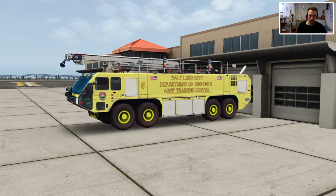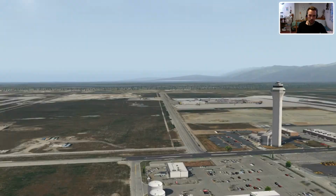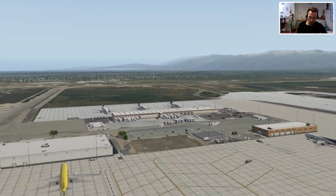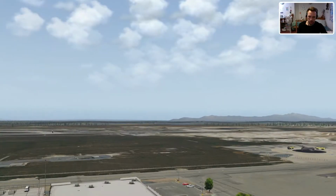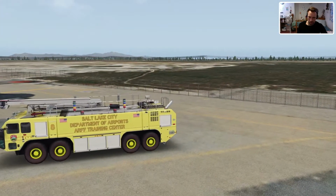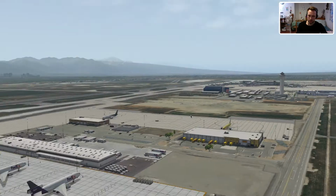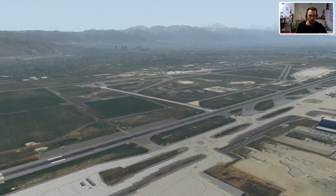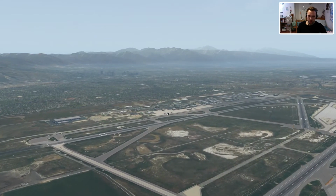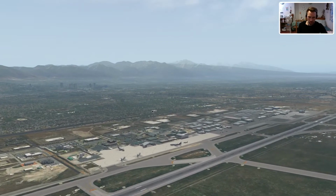Salt Lake City Department of Airports Aircraft Training Center. It's got custom-made cars as well for this airport. I think the car is the same, but it took care, and FedEx, beautiful. So this is a training ground, beautiful. It says Salt Lake City, amazing. So the number of buildings designed is hundreds of buildings, and they're so accurate. And if you look on the other side of the airport, closer to the city, it's got all these Boeing buildings and GA parts, and it's just an astonishing amount of detail, astonishing.